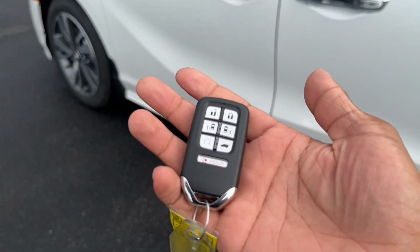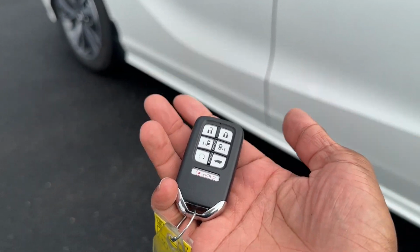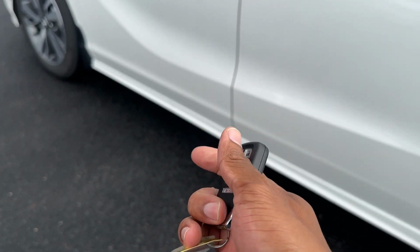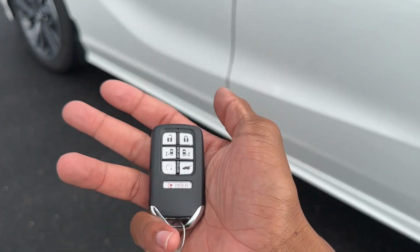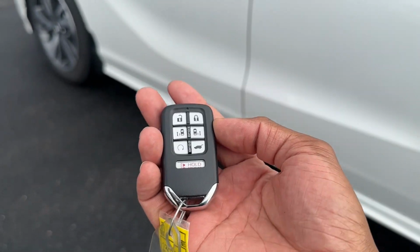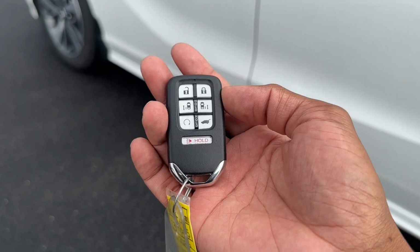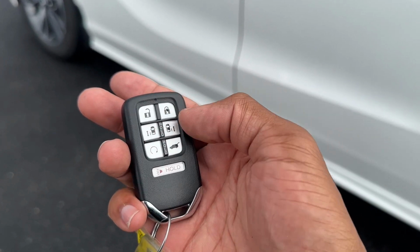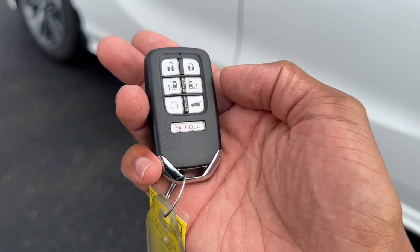Here is the key fob for the Odyssey. Now, Honda hasn't changed the key fob on the Odyssey to the newer key fob that's a little bit curvier. I'm sure you guys have seen it on the CRV, Accord, Civic, HRV, everything got it. Odyssey and Passport and Ridgeline still have the older keys, but you do have lock, you have unlock, you have power doors on the Touring, so you can open and close either side.